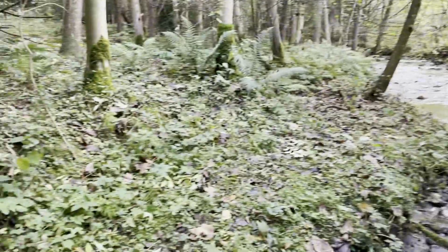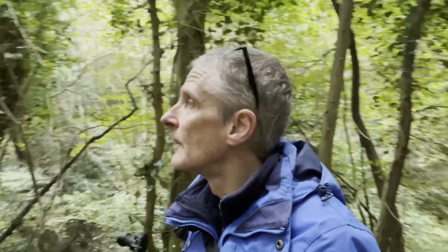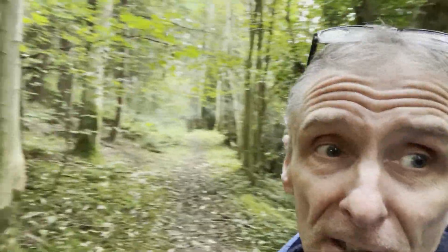Live and learn. Got to be fast. You've got to know your equipment. It's actually getting darker by quite a bit. I think it's going to hose it down. In fact, it is. I can hear it. I can hear it hitting the trees. Look at that rain coming in.